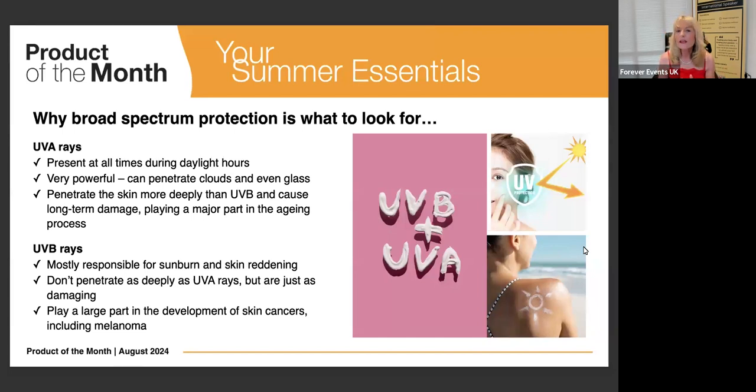So what can happen is that we can get a little bit misguided, thinking the darker my skin is, then I don't need to protect my skin so much. Well, you still need to protect your skin, but you are probably not noticing as quickly when your skin is starting to get, as I say, a challenge from those burning rays. It doesn't penetrate as deeply as the UVA rays. And these are the rays that actually play a large part in the challenges that people can have with skin cancers, including melanomas.